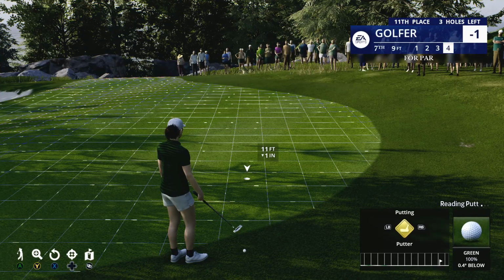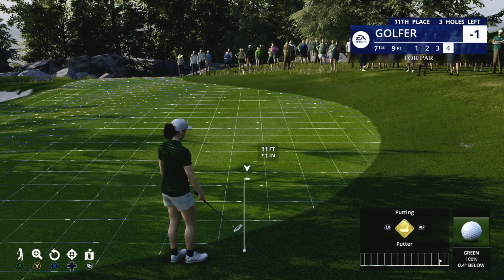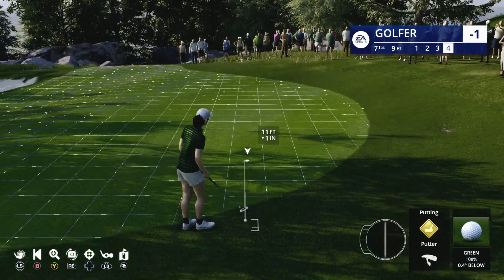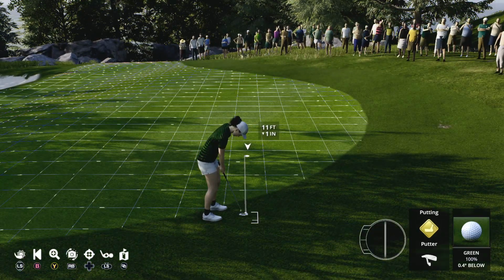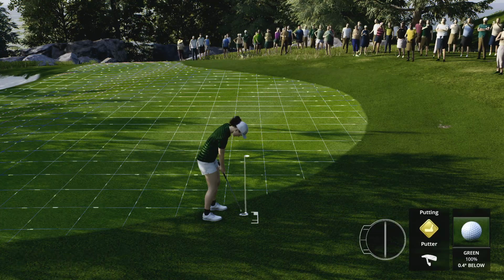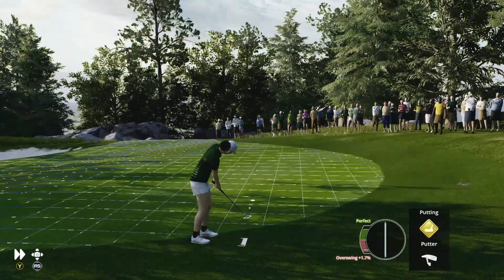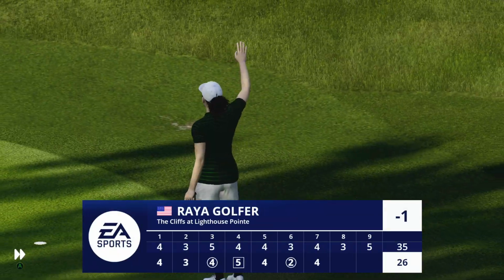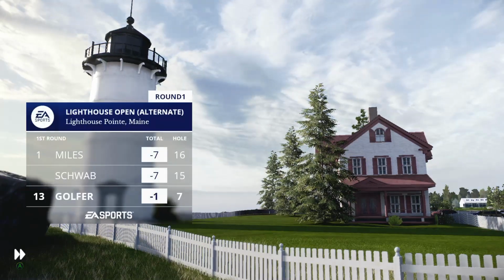This is a 9-footer. Yeah, well done. That's in for par. And she'll remain at 1 under par.